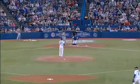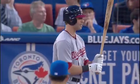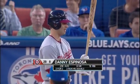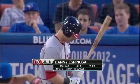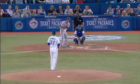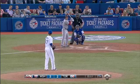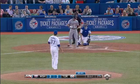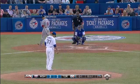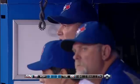Henderson Alvarez coming off a 1-2-3 6th inning. He'll face the bottom 3 in the order for the Nats. This is the guy who's been tough on Henderson Alvarez tonight. A double and home run for Espinosa. Action in the bullpen for the Blue Jays. So looks like John Farrell wants to keep it close, and if Alvarez runs into some trouble here in the 7th inning, he's got some relief ready to go.